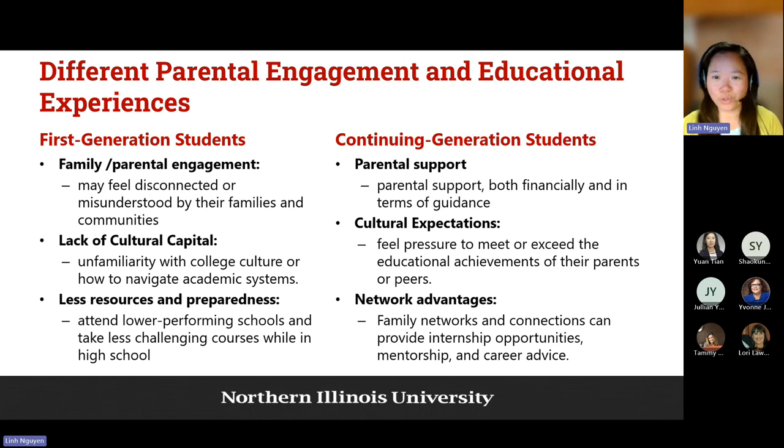But the study also showed that parental involvement in education has been shown to improve student educational aspiration and reduce a lot of the shock of transitioning into college life. Continuing generation students often receive more parental support. They have a safety net from their parents, both financially and in terms of guidance. So this allows continuing generation students to take more risks in their educational choices.